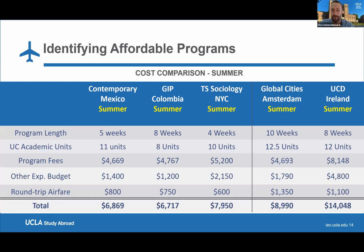So we'll go in here first to talk a little bit about summer options. We didn't discuss summer in the previous slide when we talked about different terms, because summer, I know, is an extra term for students, but we do want to mention that summer is one of the most popular times for students to study abroad.